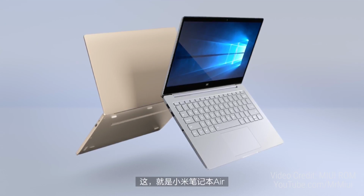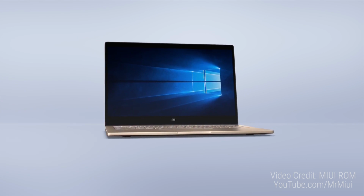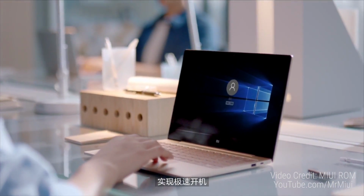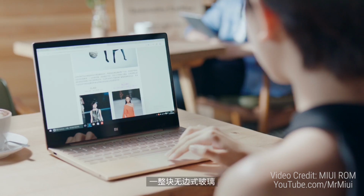Oh yeah, there are 2 variants. So let's start with the display. We have one with a 12.5-inch Full HD display and another with a 13.3-inch Full HD display. Xiaomi is boasting of ultra-thin 5.6mm bezels and edge-to-edge glass protection on both. The fact that the entire display is covered by protective glass makes it more aesthetically pleasing, at the same time adds an extra degree of protection. So I kinda like that.